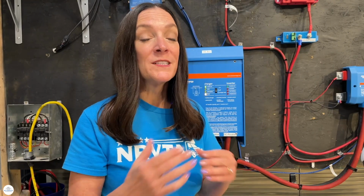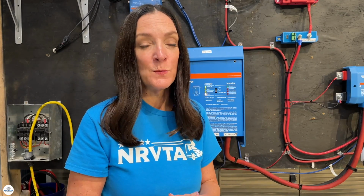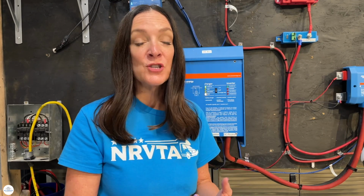The inverter will take low volts, 12 volts DC from your battery, and it will change it, or I remember it this way, it will invent, so to speak, 120 volts AC to operate some of those bigger ticket items like the air conditioner, microwave, maybe some outlets, water heater on electric option, and your absorption refrigerator.